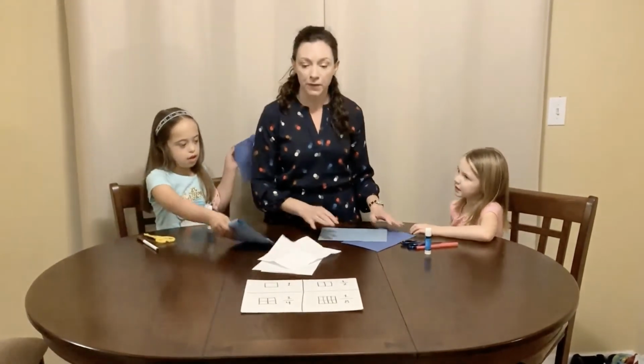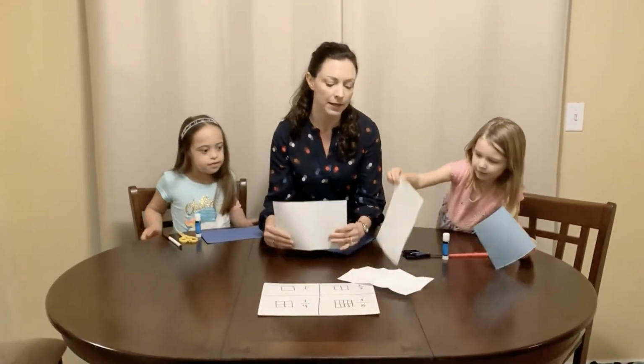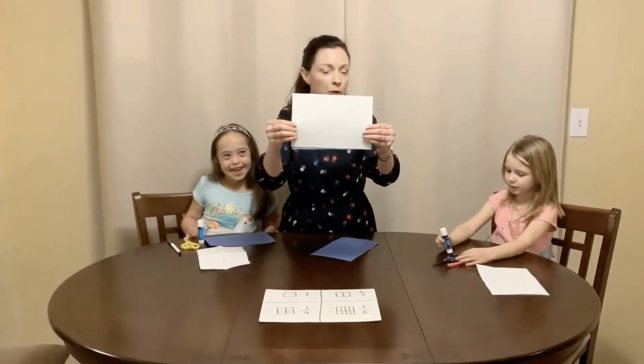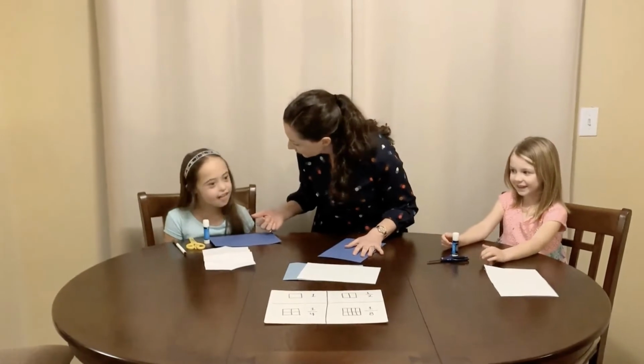So the important part of this is that you have a blue sheet of paper and a white sheet of paper of the same size. So if that means you have to cut it to make it that way, then that's what you'll do. Because the idea of this is to say, if we had 100% cloud cover, the sky would totally be covered by clouds. So we're going to practice our fractions, because you're in what grade?